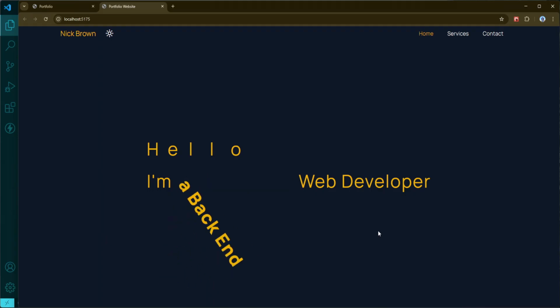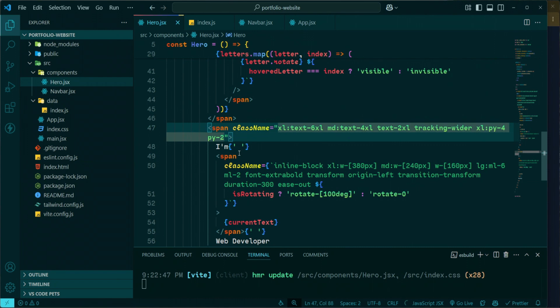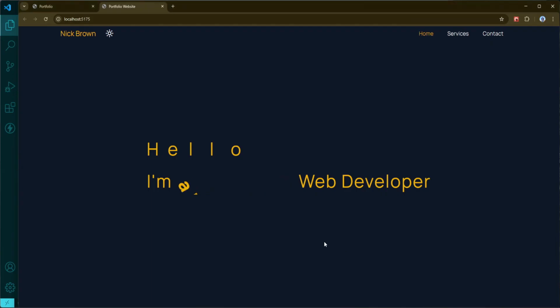The final step is to add overflow hidden to the wrapper span to make the effect even better. So I'm going to add here overflow hidden. Let's go back to the browser. So as you can see, the text is partially hidden while rotating, and it makes the effect even better.